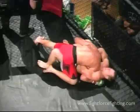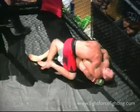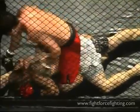It is an arm-in guillotine. I think he just has that right arm tucked underneath there. It looks fairly loose. There you go. He got out of that guillotine. And full mount. Full mount. This is not where Bulldozer wants to be. Raining down punches. Bulldozer needs to move and get out of there, or the referee's going to stop this fight.